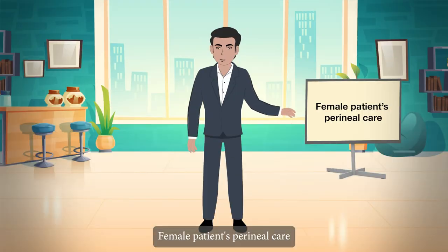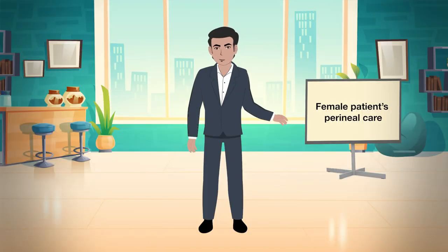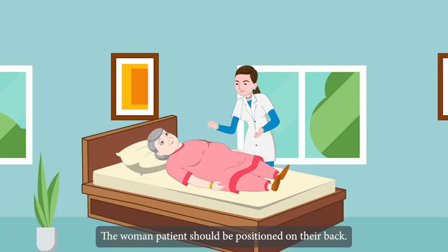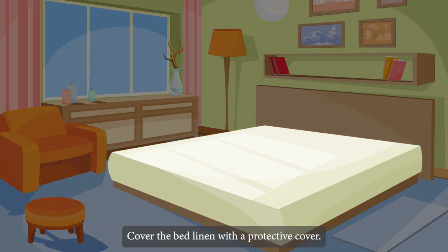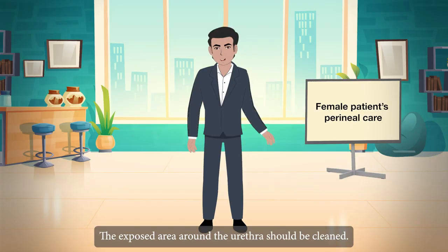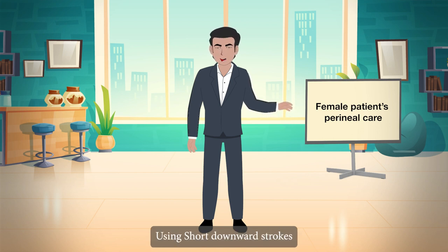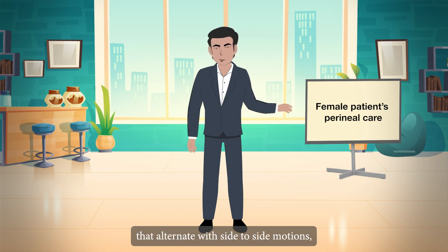Female patients, perineal care. Fill the bath with warm, clean water. The woman patient should be positioned on her back. Cover the bed linen with a protective cover. The exposed area around the urethra should be cleaned, rinsed, and dried after separating the labia using short downward strokes that alternate with side-to-side motions.